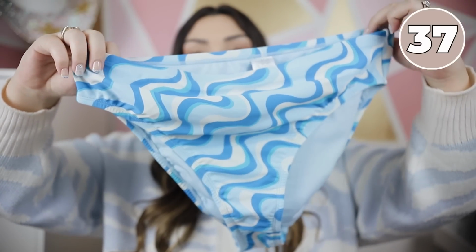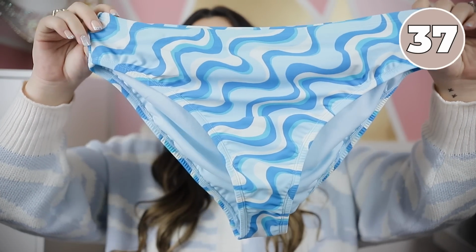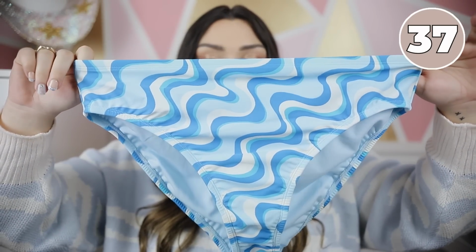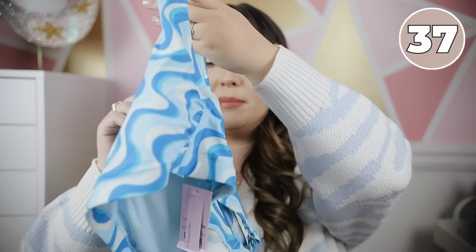I really liked the pattern on this. So it's like a blue squiggly type pattern. So these are a pair of high-waisted bottoms, which I definitely don't really do anything other than high-waisted bikini bottoms. So yeah, those should be fine. Even if I don't like the top, I'll probably keep the bottoms.